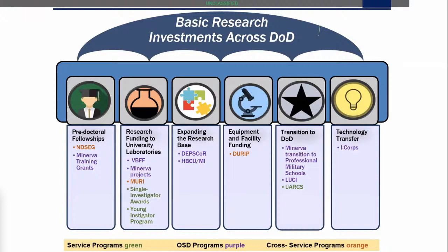So when we look at basic research investments across the DoD, we do a bunch of different things, right? And you'll hear about many of these pieces as you listen to AFRL. We certainly do some pre-doctoral fellowships. We do the National Defense Science and Engineering Graduate Program. You have the SMART program. You have all kinds of programs that are helping us with the research end of people as they are learning how to participate in the research ecosystem. We certainly do a lot of research. A big chunk of that $2.5 billion is research funding to university laboratories.